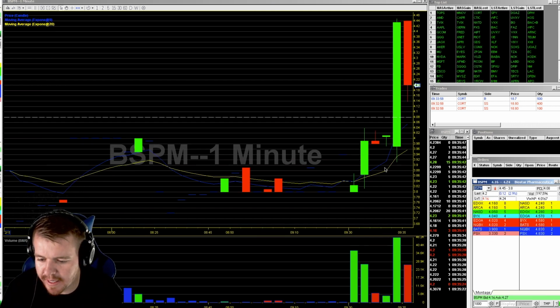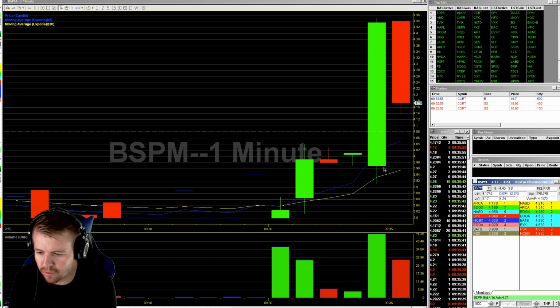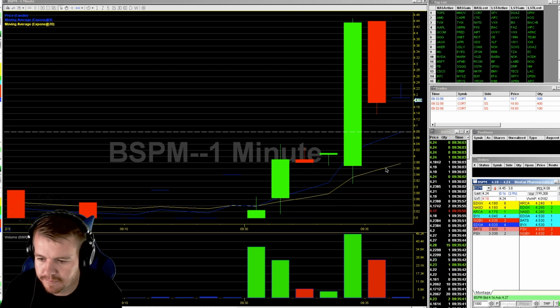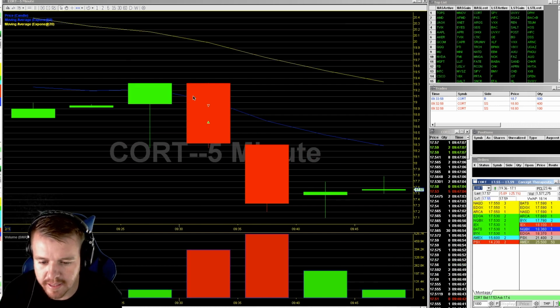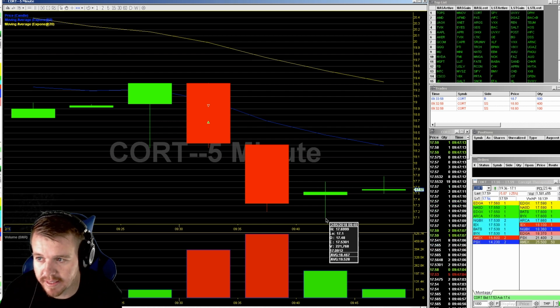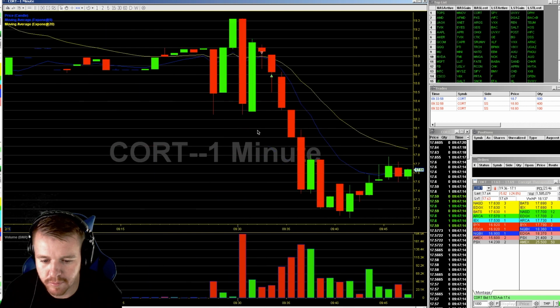We got BSPM making a big move here from 390 up there to 444. Pulling back now. Get above that 450 area. So CORT down there to 1710. Look at that. Low, 1710. Insane. You can see on the 1 minute chart what really went down here.